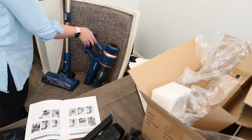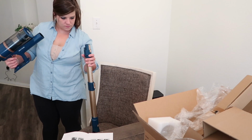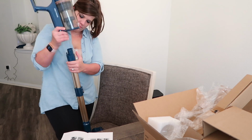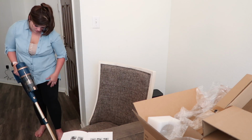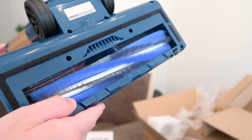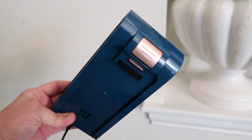And so yeah, I just put it all together, and prior to this I had charged it up, so you guys will see in just a moment the battery and how it clips into the back. So I had that plugged up behind me. I think the blue and the gold is just so pretty and such a unique color. So here we go. We're just gonna slip it in, and it does have 2 modes.